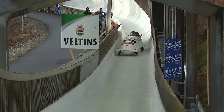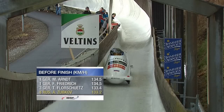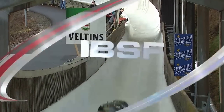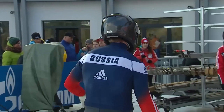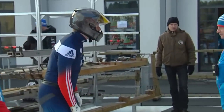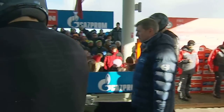Here out of 13-14, this is pretty normal. Look at the speed. Look at the helmets. Helmets aren't lined up there after that hit, which is tough to do. But 4th best speed, the German sleds, way more superior to Zubkov. And this is the guy that won the race last year on this track. Yes, he did. Germany, Germany, Russia, Germany, the top 4.